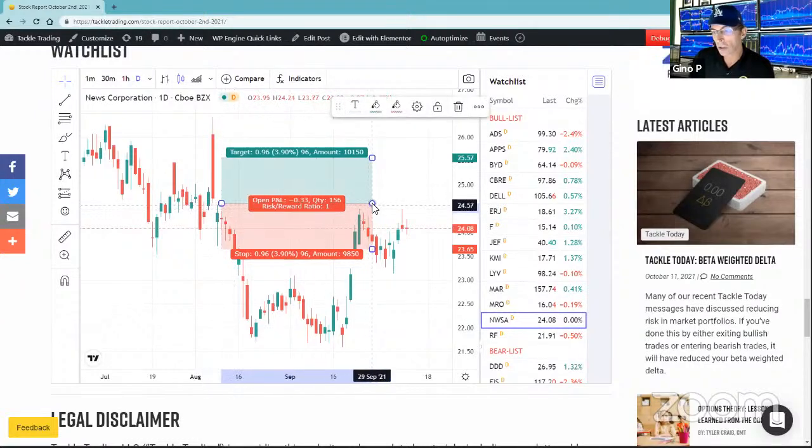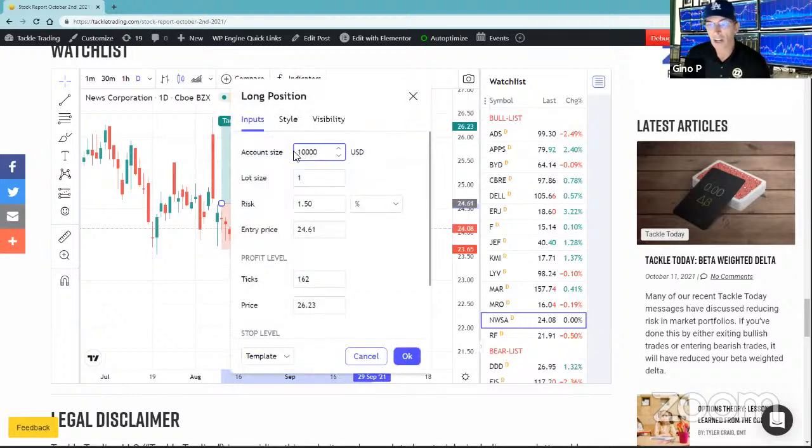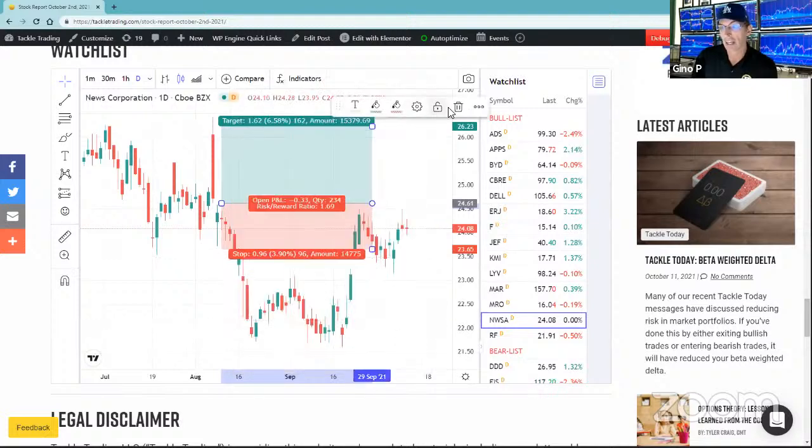If I put my trigger right here at 24.60 and I can adjust it, I'm going to move my target up to the top of these candles. Now, I'm not worried about my target right now. You see how this little settings button pops up? I'm just going to pick a random, let's say a $15,000 account, step 1. And final step, I'm just going to say 1% of my account. And I could even say 1.5, whatever it is, keep that consistent. I'm going to use that percentage on every trade. I hit OK, and there you go.